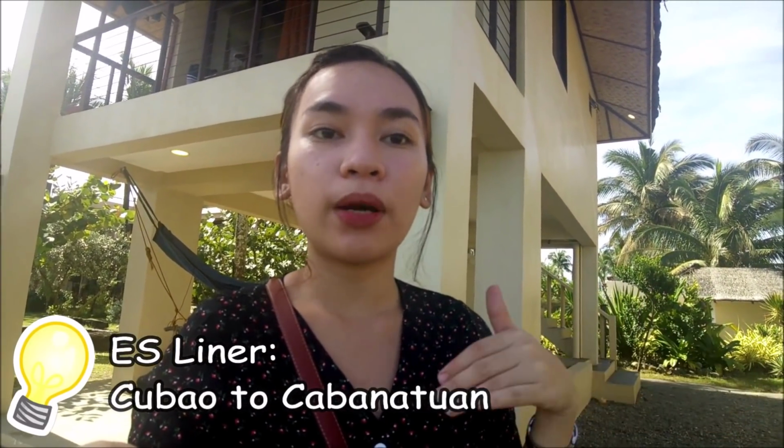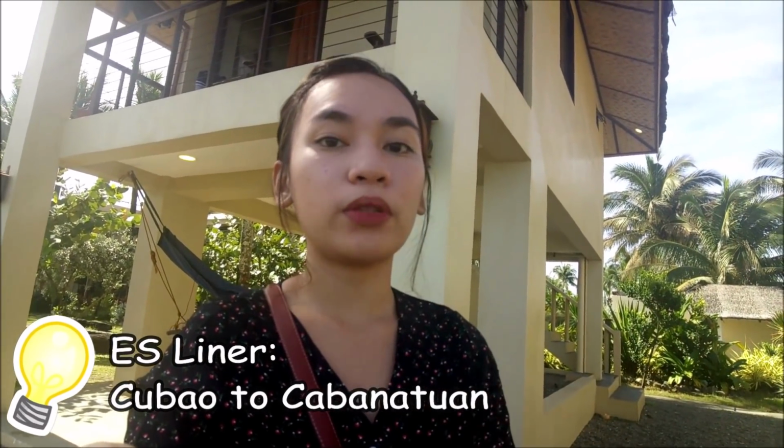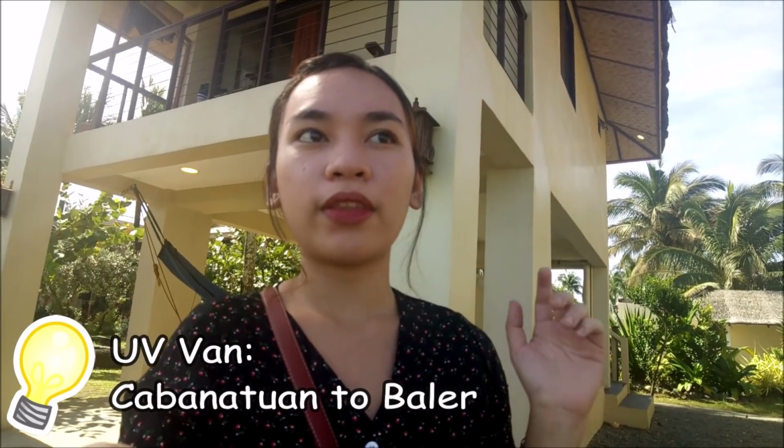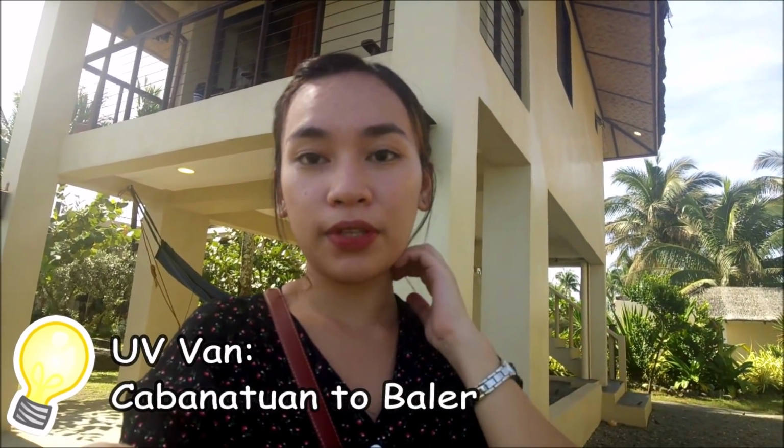Kanina, we had a problem because there's no available seat and we're already trans passengers. So what we did is that we rode a bus going to Cabanatuan. That's ES Transport going to Cabanatuan. That cost us 202 pesos. And then from Cabanatuan, we rode a UV van going here in Baler.